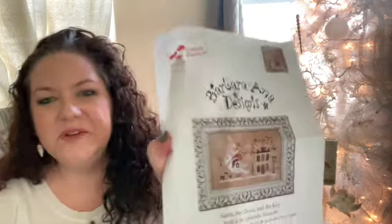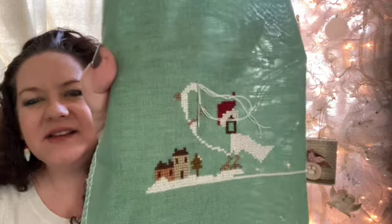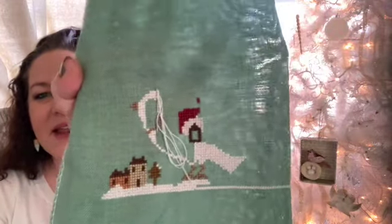I got a little more of the dove on my Barbara Anna Santa Dove and Key. Just a little bit more, but I'm still really happy with this project. And the houses, I finished those. There's this little beak, and I'm using the white silk on this one as well. It makes the snow really fluffy, and I love it on this Sea Lily linen by Wichelt.